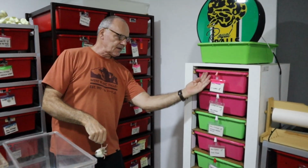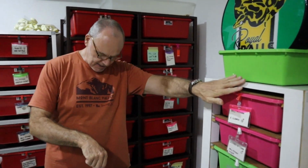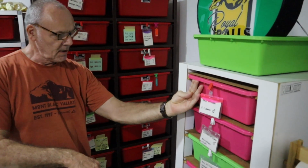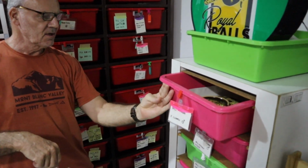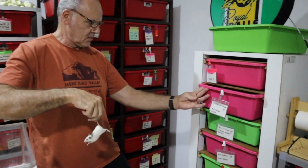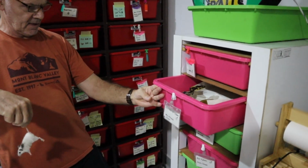Reach from underneath the tub. Don't put your hand here where you present a heat signature, but reach from underneath the tub, lift it up. The snake is right there. Oh geez, look at that.